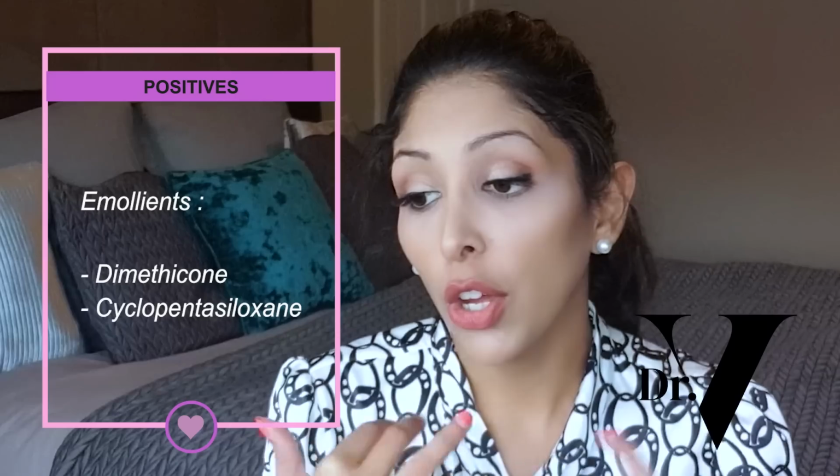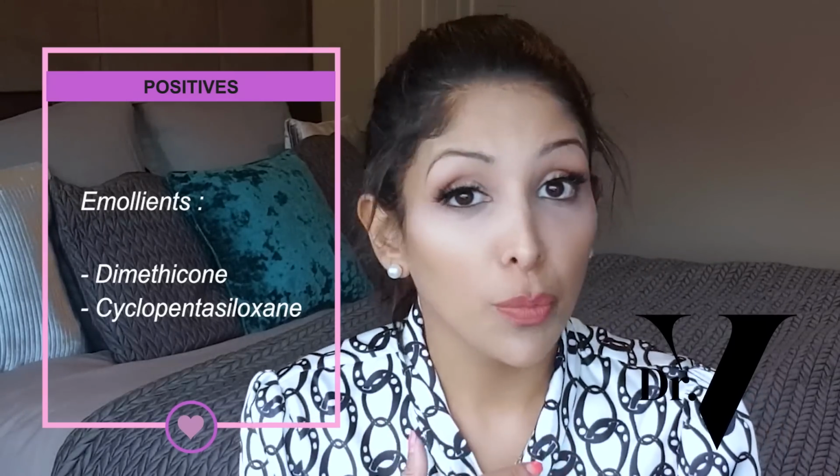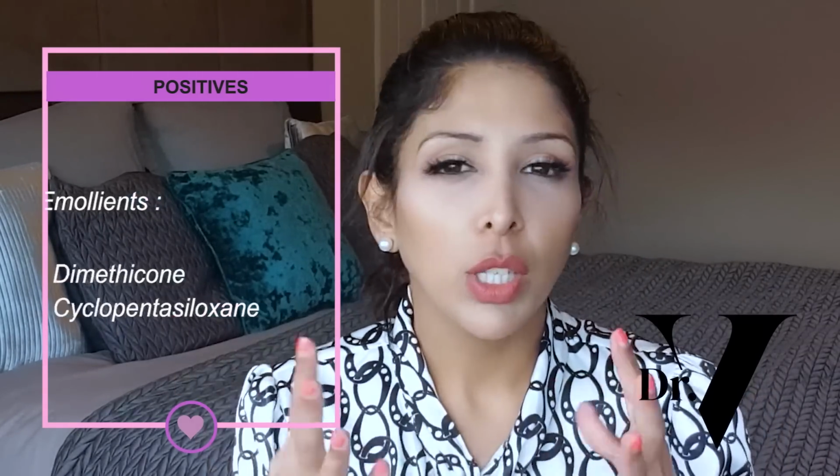It's also got humectants in it. Humectants are water magnets. So here they're using glycerin as a water magnet. And all it does is it sits in the epidermis and it just draws water into the epidermis to give you nice plump skin. It's got emollients in it, so it's got dimethicone and cyclopentasiloxane. I love both of them. And the way emollients work is they just soften the edges of your skin cells, so your skin is smoother. So those three together are really the grounding for any good moisturizer.